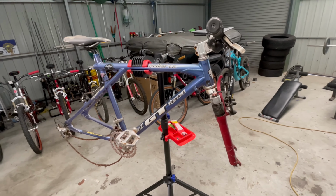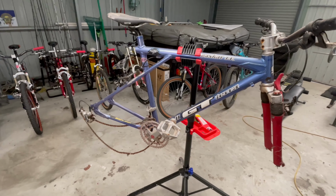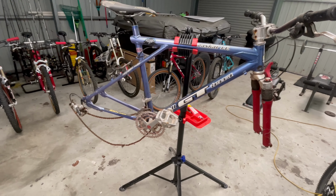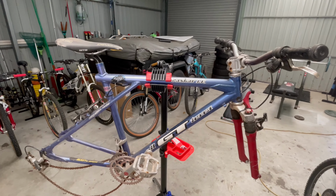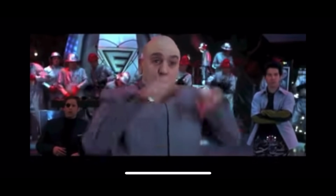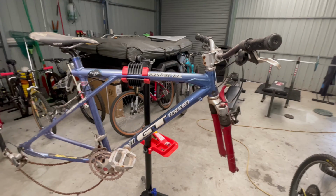See, I reckon that this bike will be like an ongoing rolling project that will probably evolve a lot over the time of my ownership, which will probably be forever because once you've got a Zaskar, you never let it go. Mini me, you complete me. Stay tuned.